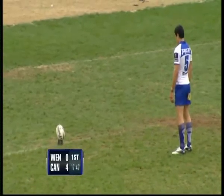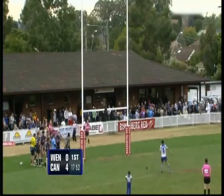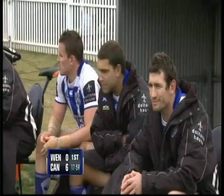That's his 16th of the season. Came into this match with 15 beside his name. And the conversion from Goodwin is successful. And so 6-0 here after 18 minutes of play, down to Lee Bennett.